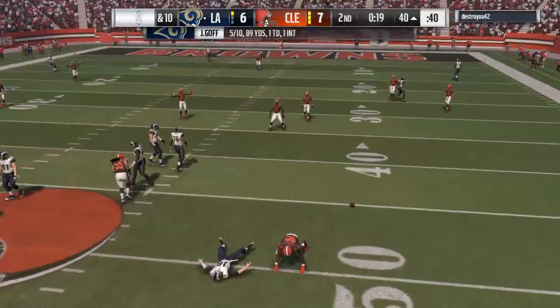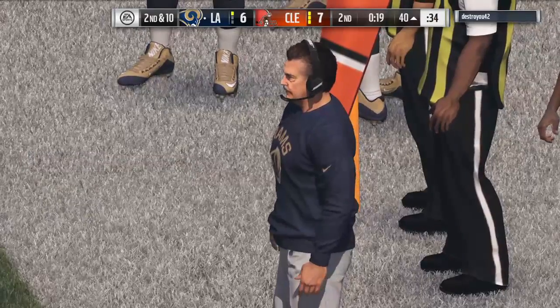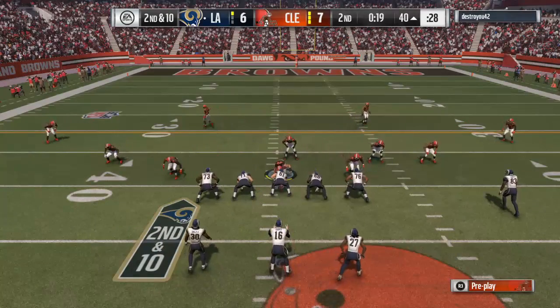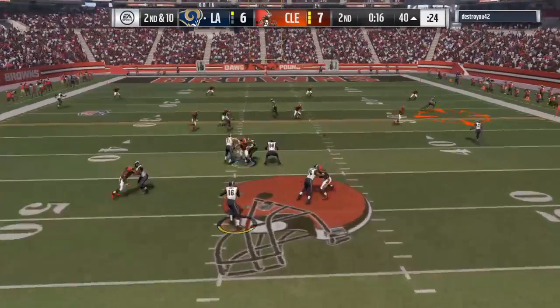And he takes a shot on the release as this will be incomplete. He was looking for Todd Gurley, and that'll make it second and 10. My high school coach, John Ford, used to say all the time, if you're in a bad situation, laddie, don't compound it with a bad decision as well. And I think that's what we just saw there. Harassed in the pocket, and he throws into double coverage anyway.